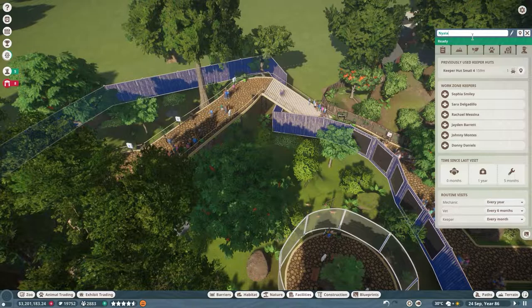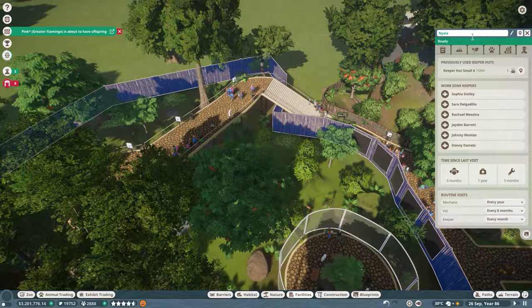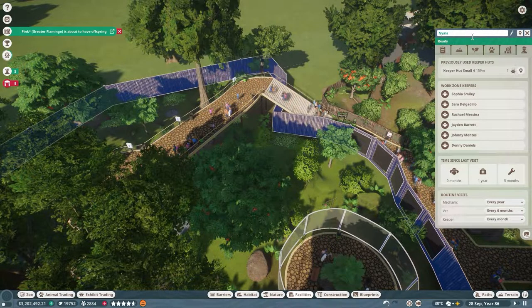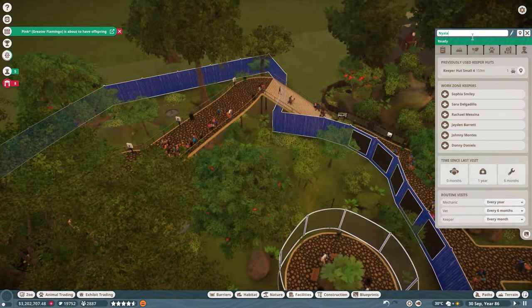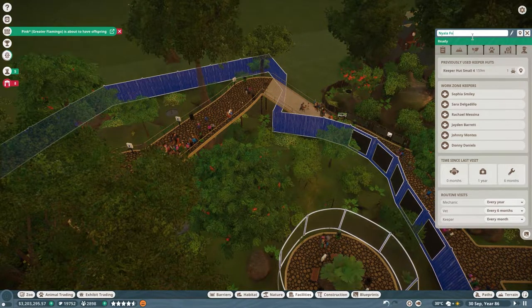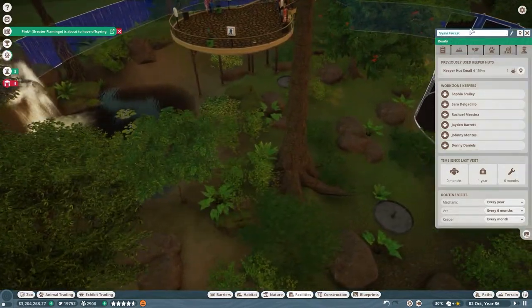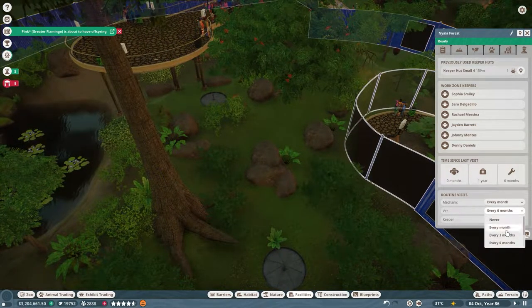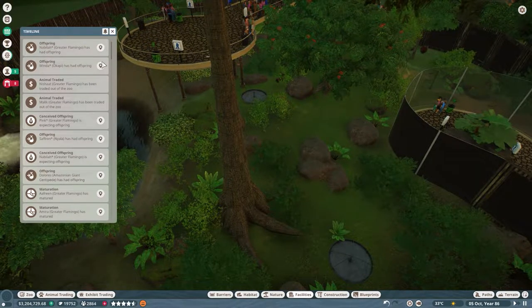Nyala, let me think. Another word for an area starting in N. I don't know. I'm gonna call it the Nyala Forest for now, because I'm not really sure. But Nyala Forest is fine. And then we gotta change this to every month, and then we need to keep an eye on what's happening here.